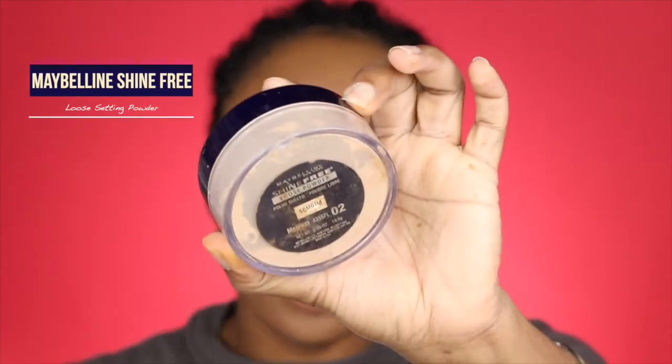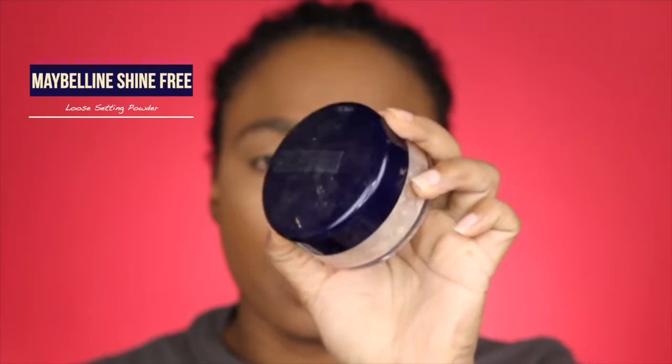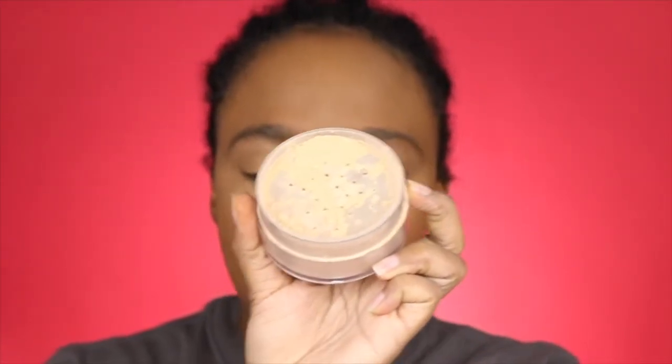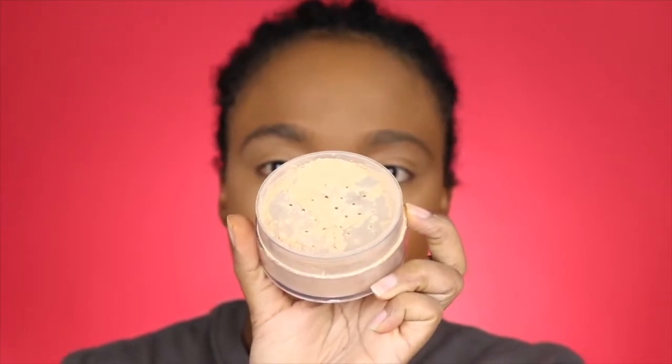Alright, y'all, next up I'm going to be using the Maybelline Shine Free Loose Setting Powder. Guys, I love this setting powder. Do you see the color? It just brings back a little bit more life underneath your eyes. It's just really amazing. The Juno sponge does not soak anything up, like, what?